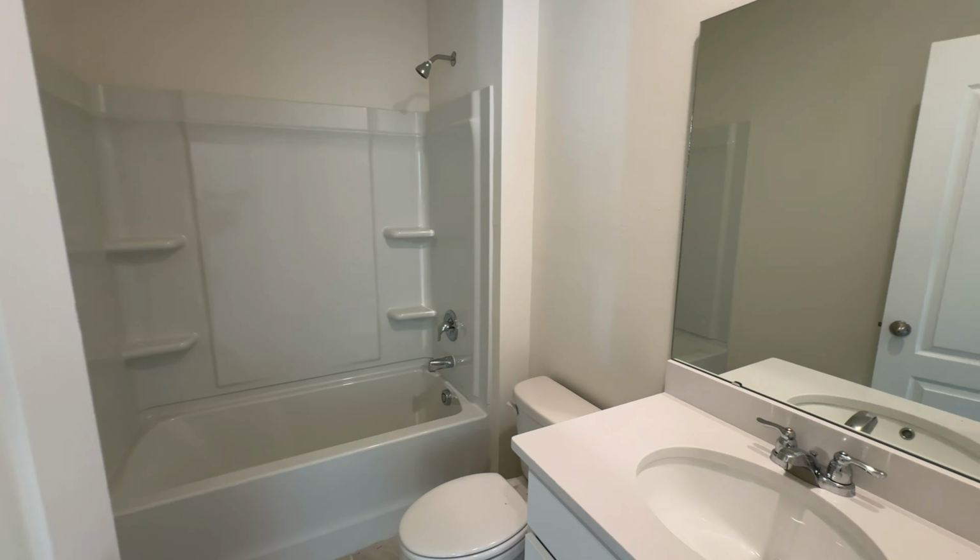Alright, let's check out the 2-car garage. Closet space. At this point, I will let you explore the rest of this amazing home at your own pace.